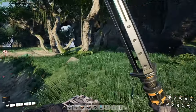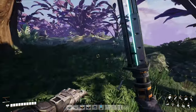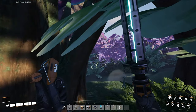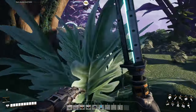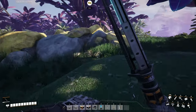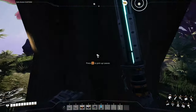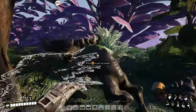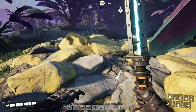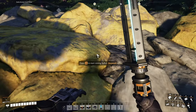Okay, the sulfur's over here somewhere. Alright, I don't know. I need the sulfur though, goddammit. It's part of what I need for research. Oh, we got more spitters. Oh shit. Okay. Sulfur. Oh, it's right there. Oh god, just so happens to be right next to a spinner, huh? Well, let's kill the bastard. Sneak attack. Alright. We're gonna just mine it manually.